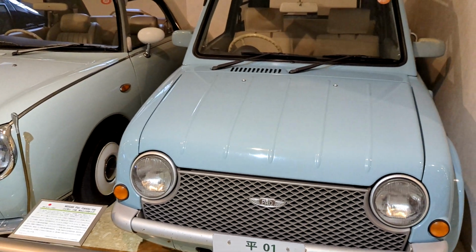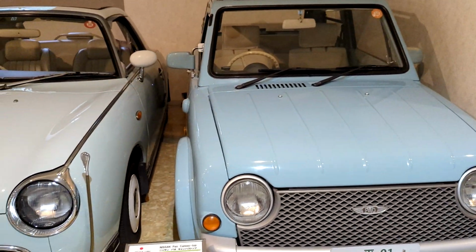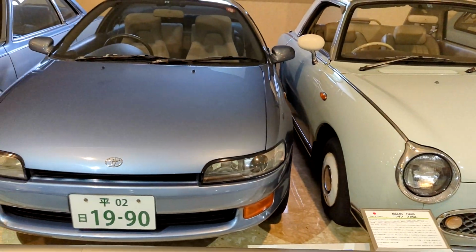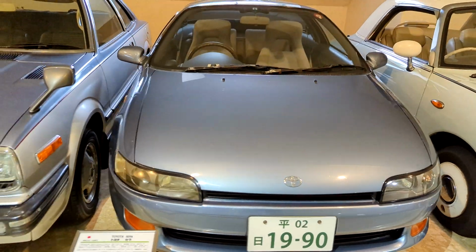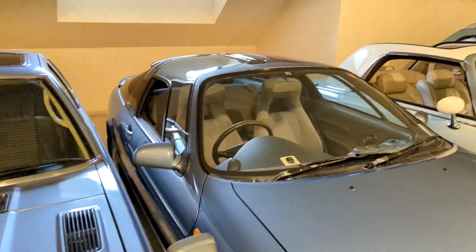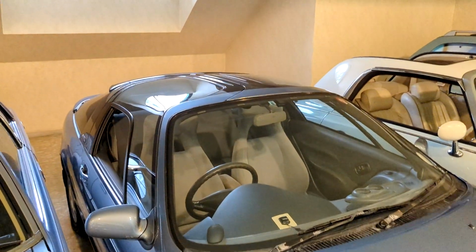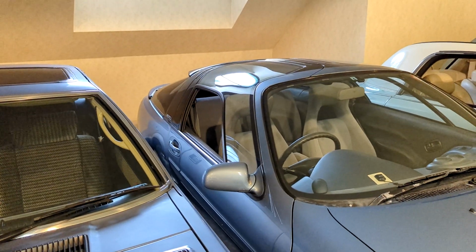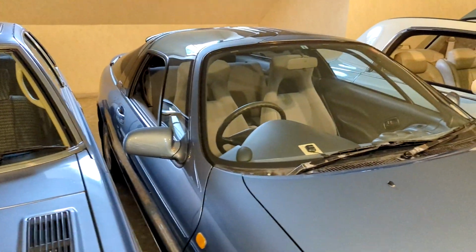The Nissan Pao, Canvas Top, with a Figaro next to it. Serra, Toyota Sera. Interestingly, these have kind of a door that actually opens out into the roof as well, like these half windows. Very interesting design choice there.